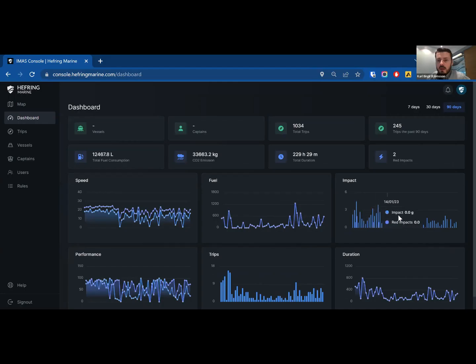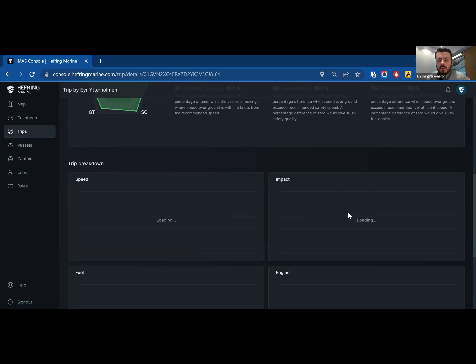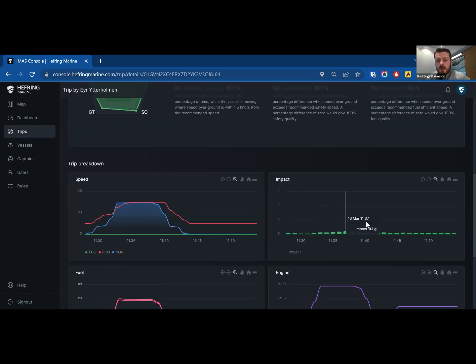What do these peak impacts over time look like? Is there any trend to lowering them? Is this consistently high, or is there something being done? Is there a particular captain that is causing most of the peak impacts, or is it unavoidable because of weather? What do these impacts look like here? Well, not a good trip to pick, but very, very low. This would be something that the insurance company would want to see, just barely any impact.